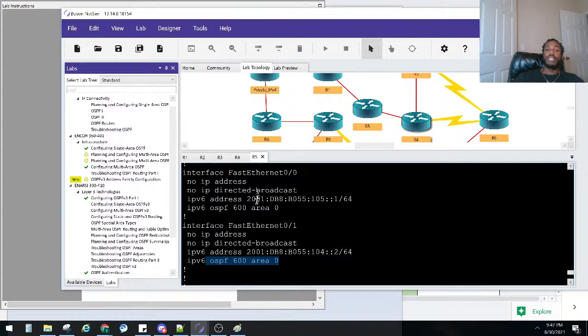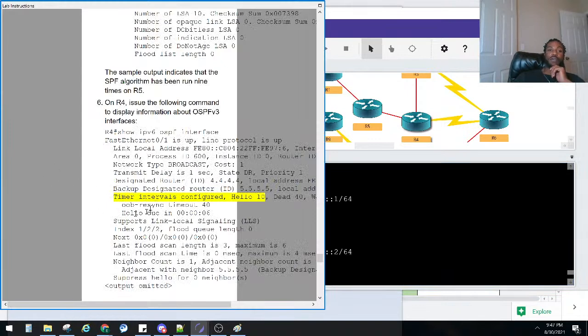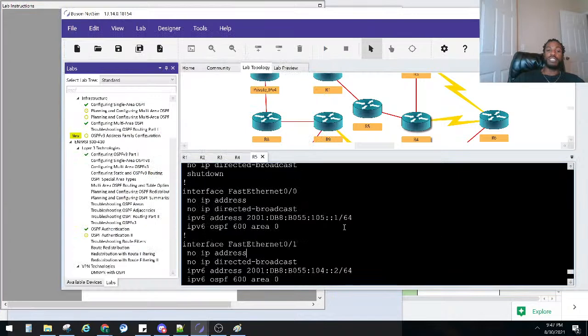Unless maybe we shut down the interface and then bring it back up. We can do that too. We'll probably do that and see. But I think we're pretty much done here, man. What was the last thing they wanted us to do? Yeah, they wanted us to check the configured timers. First, I'm gonna shut some interfaces down and bring them back up, see if that makes a difference.